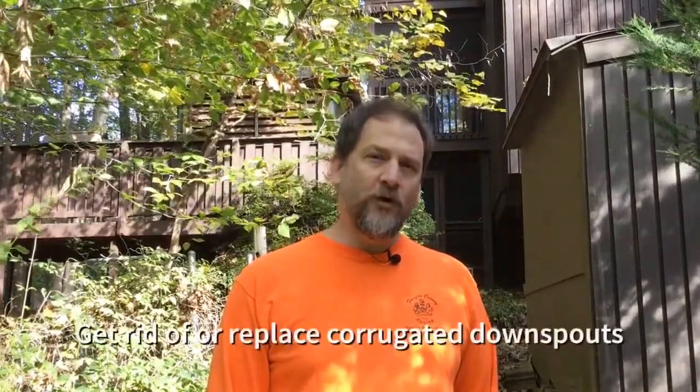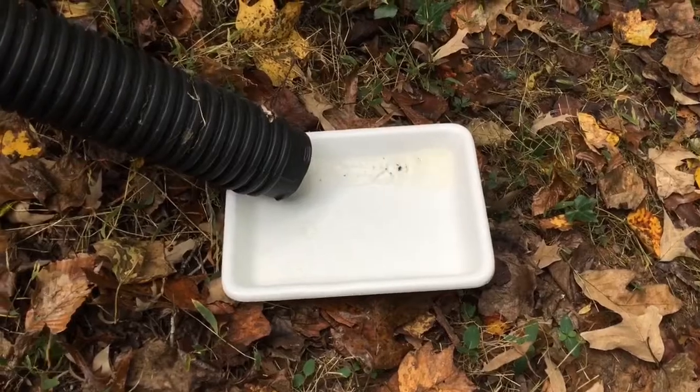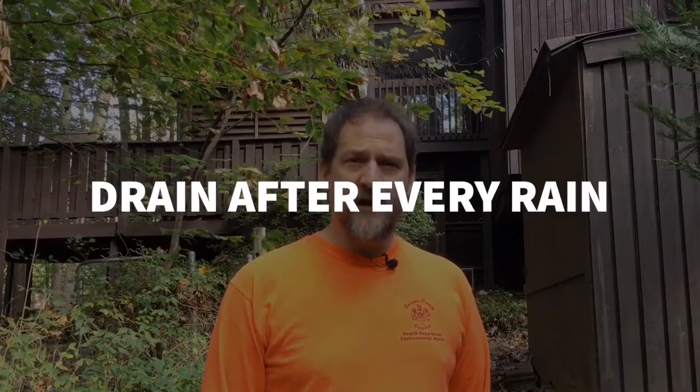The best thing that you can do is get rid of the corrugated downspout extensions and replace them with something that's smooth that won't hold any water. But if you're going to continue with them, make sure that you're emptying them out regularly. Be sure to drain after every rain.